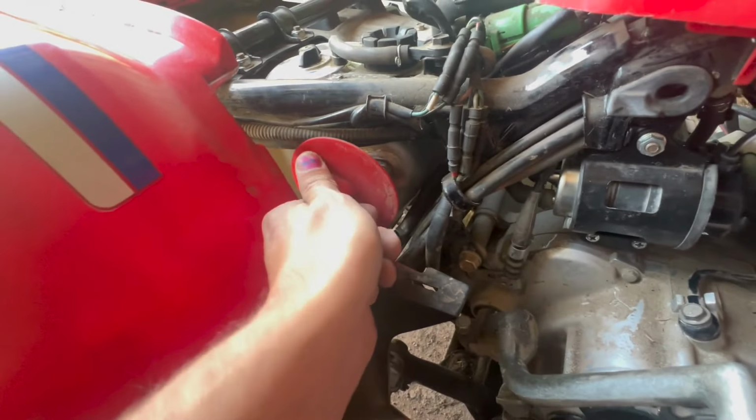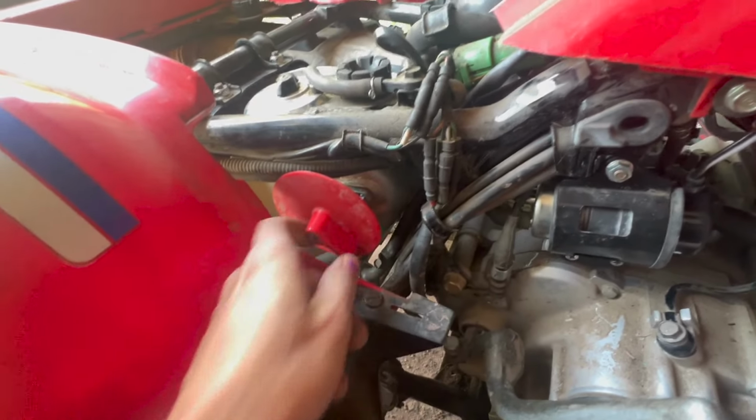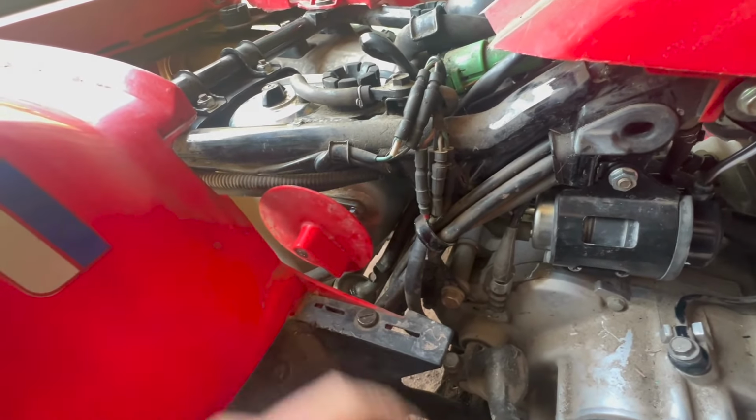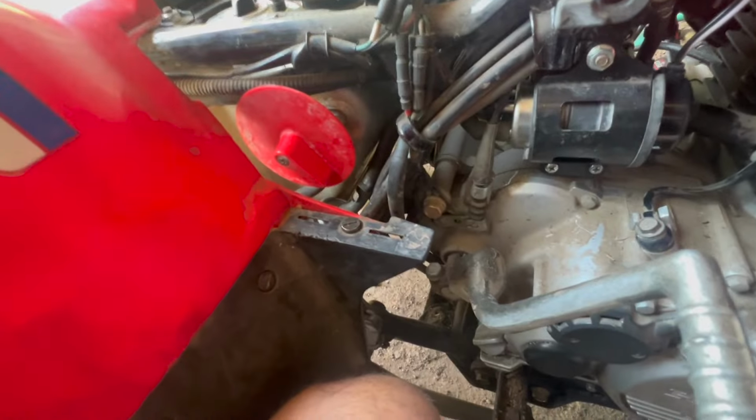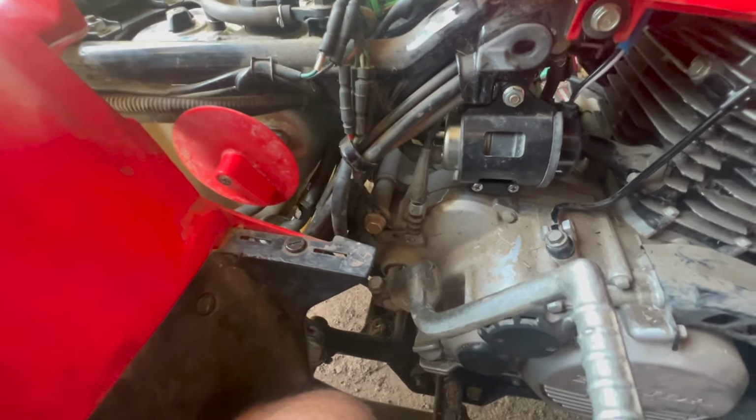So the idea is that you would run it in the on position, and then if you run out of gas, you could flip it to the reserve, and you've got that much more because it sits lower in the tank. But that would tell you, okay, it's time to get some fuel.